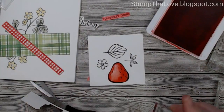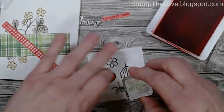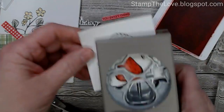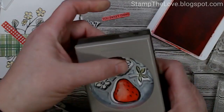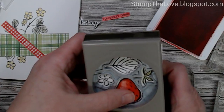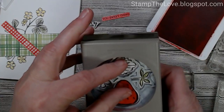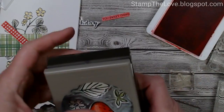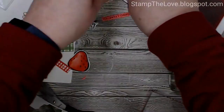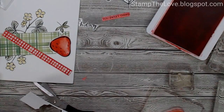All right, so let's do the caps right away. I have that stamp out here already. Okay, I'm going to go ahead and punch this and try not to drop everything in the ink. Look how cool that is, guys. Let me just move it up a little bit. Here's 2 extra pieces we'll have for something else. There we have 1 strawberry and 1 cap. That doesn't look like I got that centered very good.